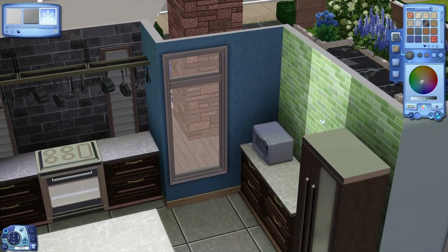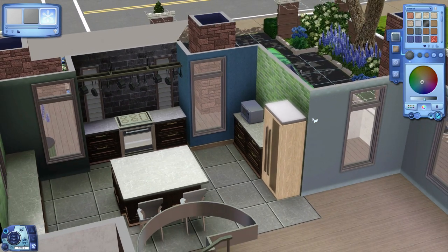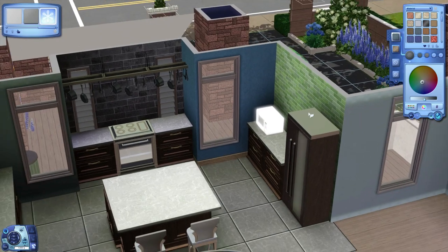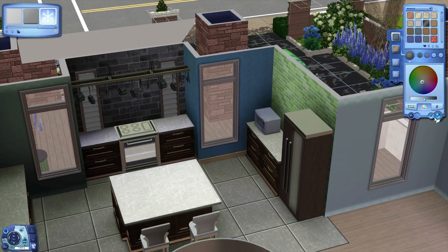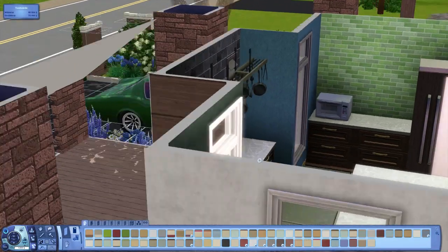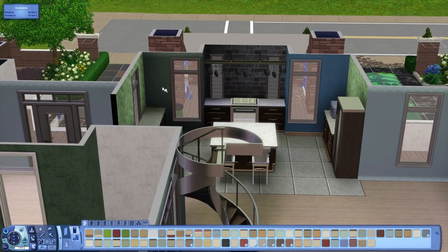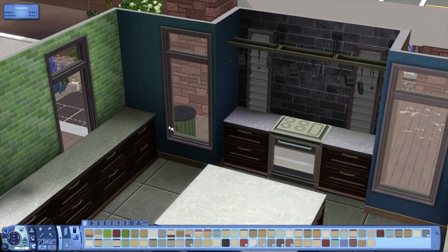Oh, of course. That blue color I really like, actually. Maybe we can go with that one. We're going to change the green color. Like that.